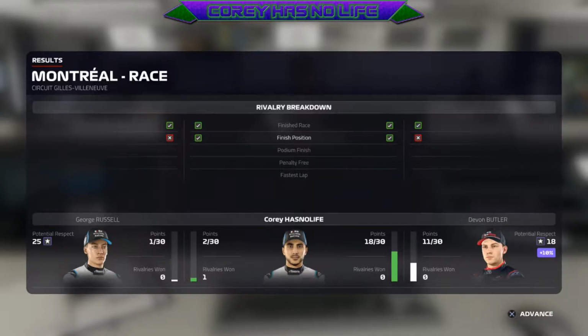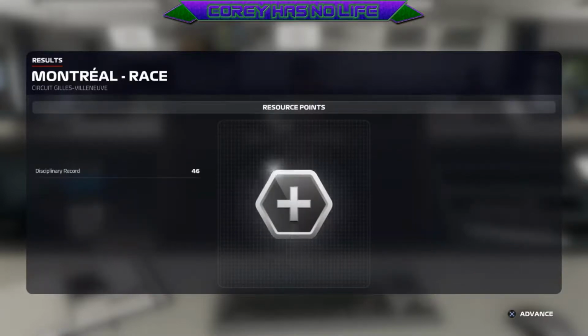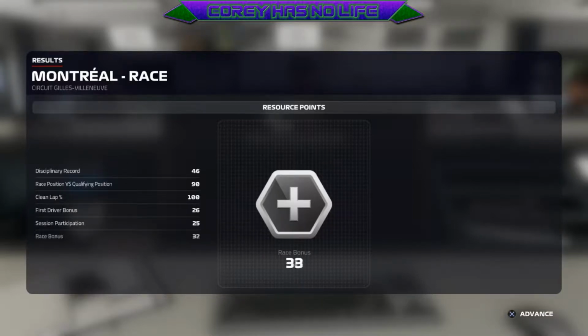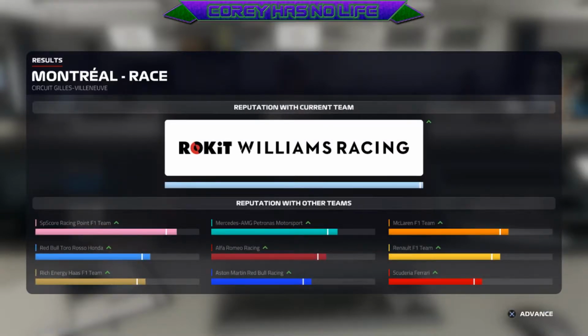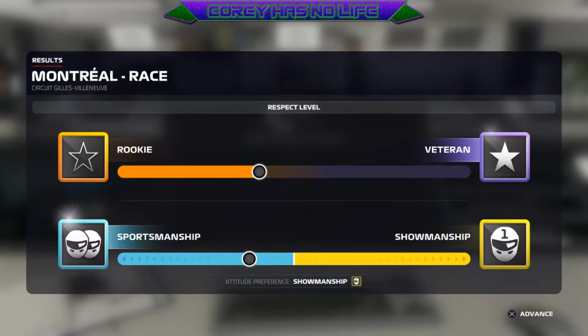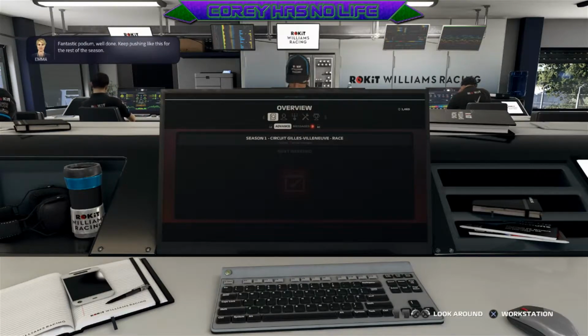Alrighty, so now we're going to go and have a look at the updated rivalries and also the resource point gain that we're going to get from this. It's so good to see all 5 of those boxes ticked for us, as we're absolutely dominating our 2 rivals again. And time for the resource point gain as well, and I'm pretty sure we're going to get a big boost for this one. $352 points, which brings us up to 1,469, so we're going to be able to get a couple more upgrades to hopefully carry over to the next Grand Prix, which should be at France. Fantastic actually. Podium, well done. Keep pushing like this for the rest of the season.